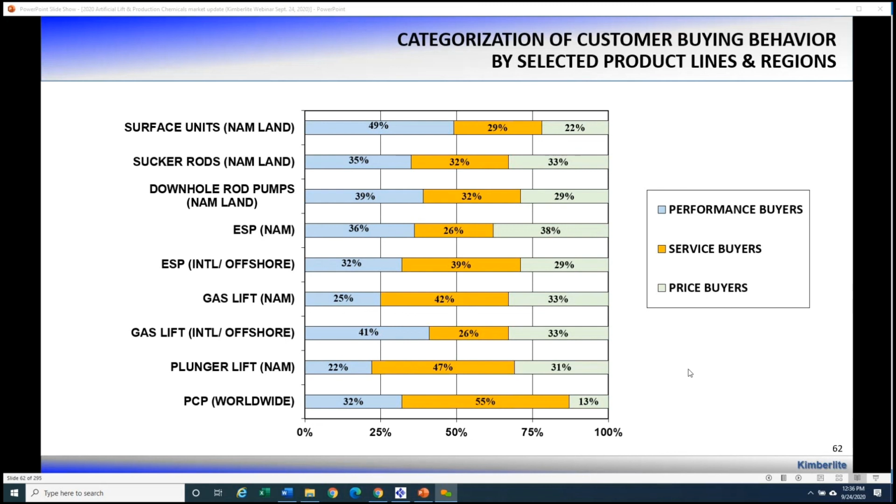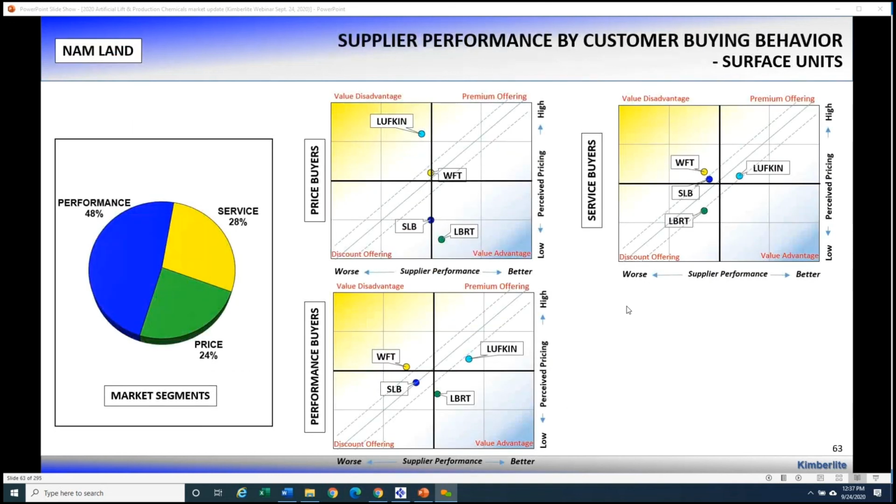And lastly, I'll probably close with, again, you have to take a look at what you're interested in. Are you interested in performance? Are you interested in service? Are you interested in price? Because it does make a difference. Just for example, if you take a look at that simple beam pumping unit, if you want best price, you probably should call Liberty. You want best performance, you probably need to call Lufkin.